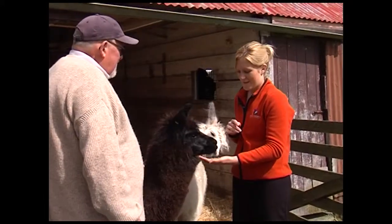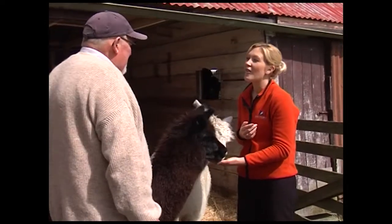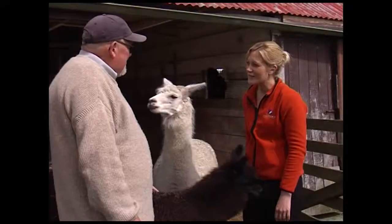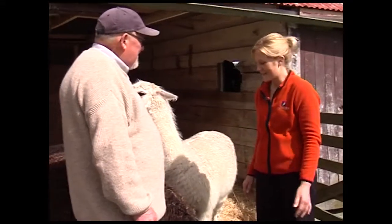Do alpacas spit like camels do? Yes, they have a little noise, which is just establishing the pecking order between them. But if they really get upset, they can actually bring out the contents of the first stomach and send it at about a metre or more. Really? I've never seen that and I don't want to. No, doesn't sound that appealing.